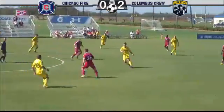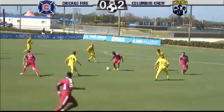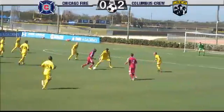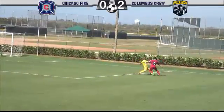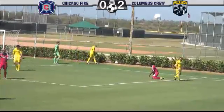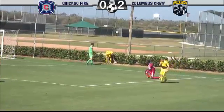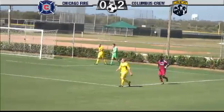This game, one of many for both sides in the building process towards the 2013 MLS season. Games like these build the foundation of what players hope to take into a 34-game season. Anibaba taken down by Highland. Look to make his way around him. No foul called. Garrick checks the ball pressure and hands it over to Withrow.